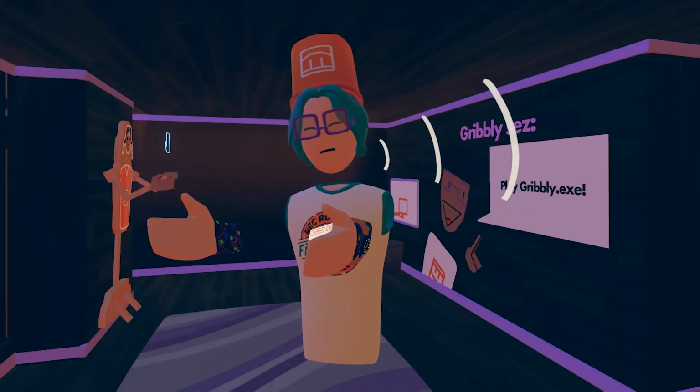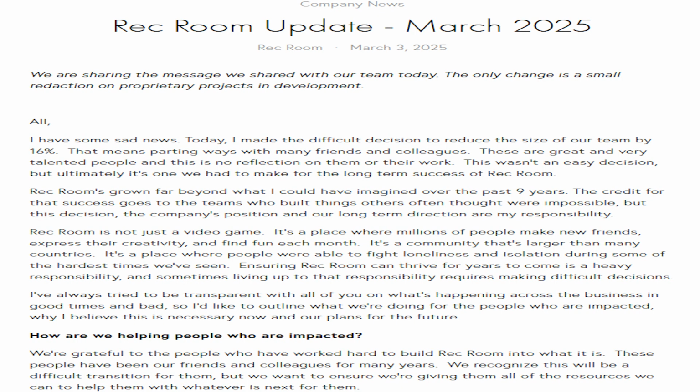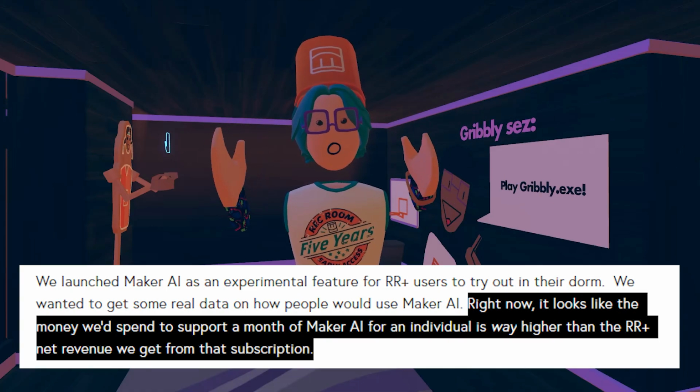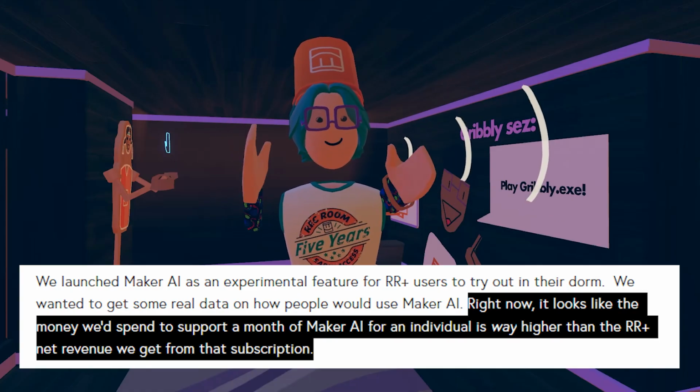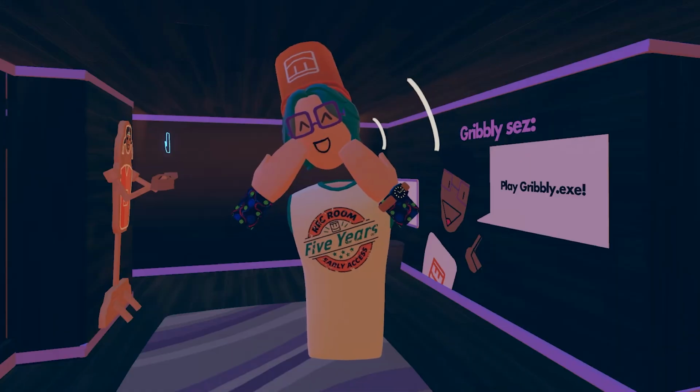At the same time they are developing MakerAI, however, it is also the same time that Rec Room said that they are operating MakerAI and Rec Room at a loss. They even admitted in a blog post that operating MakerAI is using more money than they make from Rec Room Plus members alone. What could Rec Room do to resolve this issue?